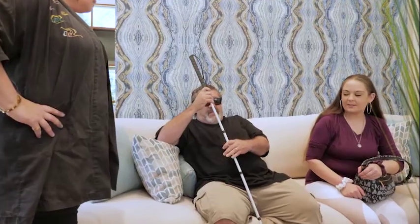Like, what do you guys look for in a couch? Comfort. Comfort? Yeah, who doesn't? Coziness. I'm trying to figure out what this family needs and what will make their home look amazing but also function.